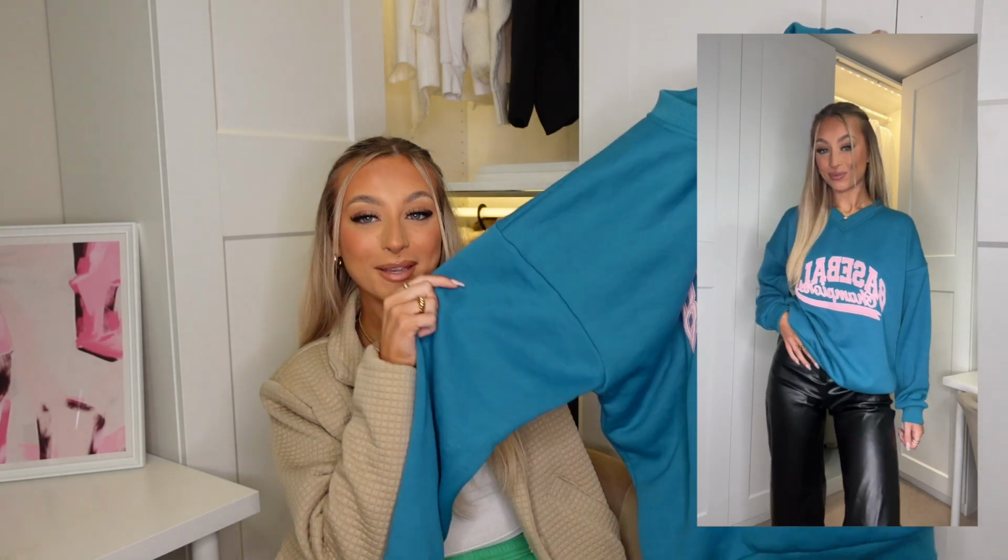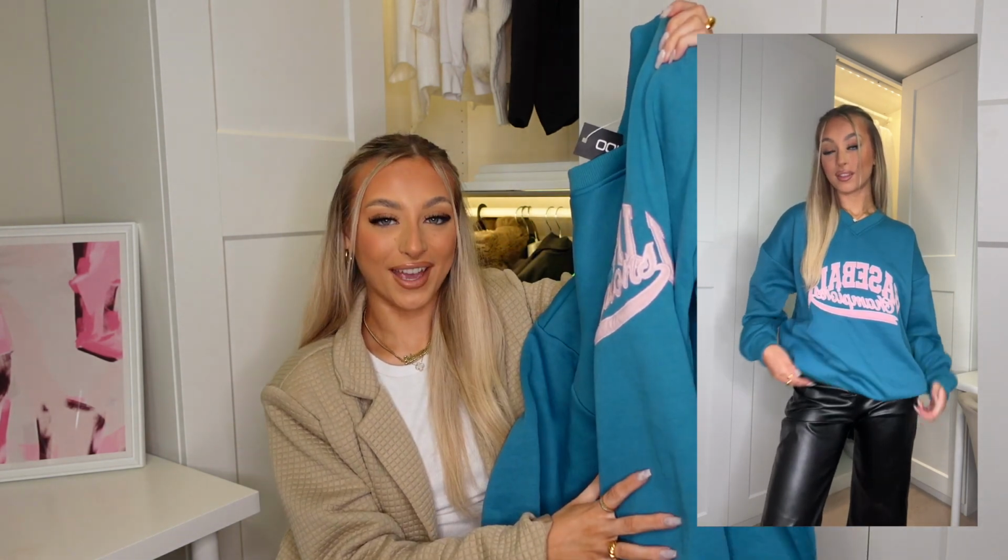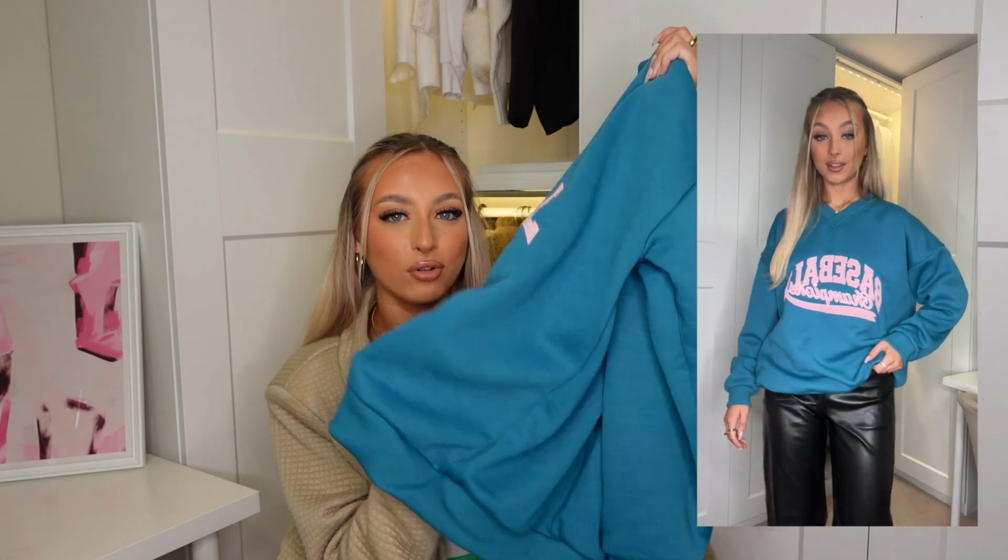I just wanted some things to spice up my wardrobe a bit because I keep buying nudes and black clothing recently, and it's not boring me, but I need something a little bit more interesting in my life. I picked the jumper up in a size medium, and it's a really, really nice oversized fit. The quality of the jumper is so thick and it's a proper comfy vibe.